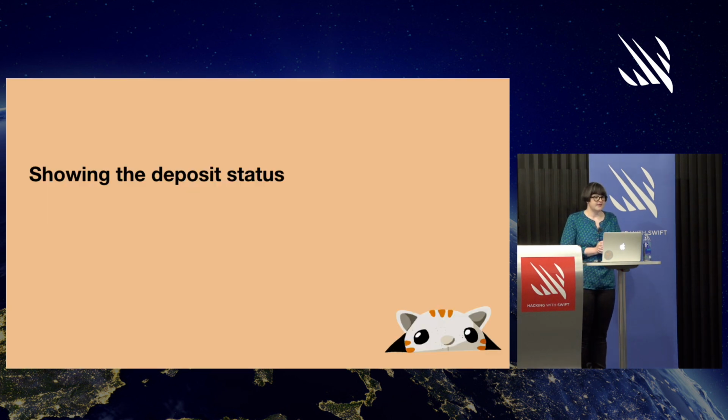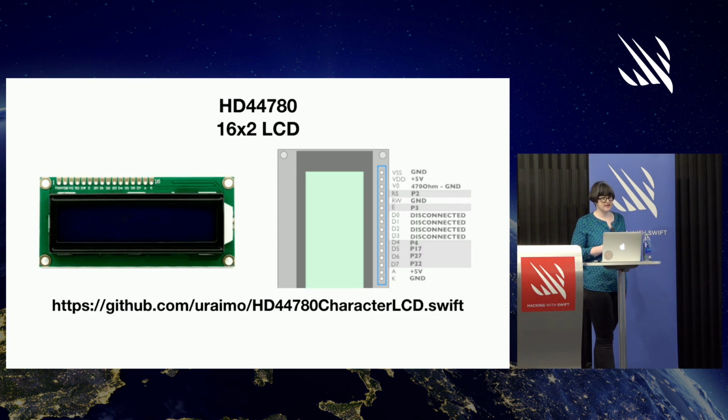Okay. So now that we have our Raspberry Pi ready with Swift, and we can talk to the pins, we'll start digging into how to make the hardware actually work in the Smart Deposit platform. And the first thing we'll look at is showing the deposit status. So for this, we'll be using the very memorably named HD44780. Yes, electronics is all just letters and numbers for the most part. So it can be kind of confusing sometimes.